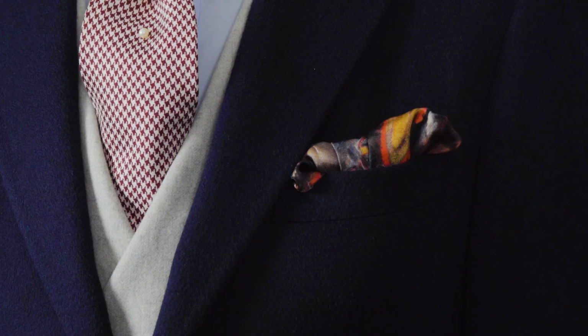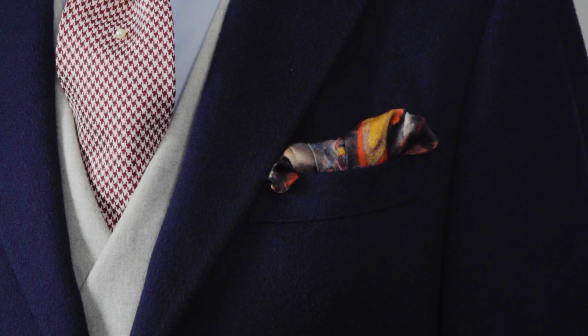And then, of course, a beautiful pocket square that just echoes all the other colours and brings something else to it as well. So I think if you turned up at a wedding, you'd be definitely amongst the best dressed guests.